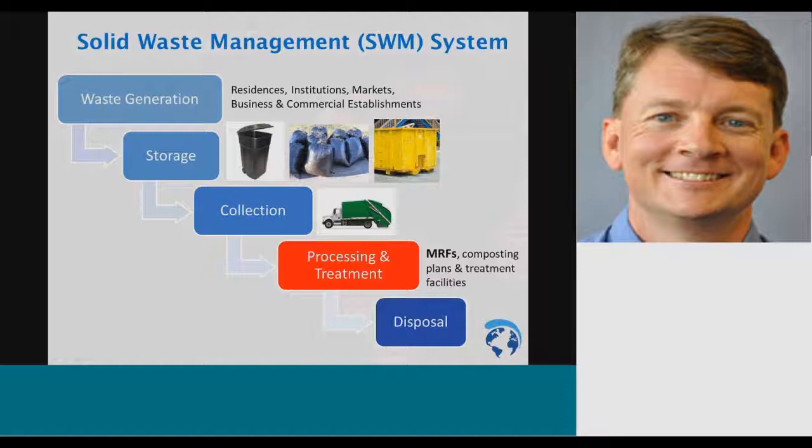And we're going to concentrate on this processing and treatment section of the solid waste management system in my presentation here today. Processing and treatment entails things like materials recovery facilities, or MRFs, as they're commonly referred to, and as I'm going to refer to them during my presentation. But processing and treatment also includes composting facilities and other waste treatment facilities that may change the characteristics of that waste stream as it comes in. It may be as simple as changing the size of materials and grinding it so that it can be used for combustion, for example, as a fuel source. And then our final step in our solid waste management system is disposal. Very typically, that disposal is a landfill.